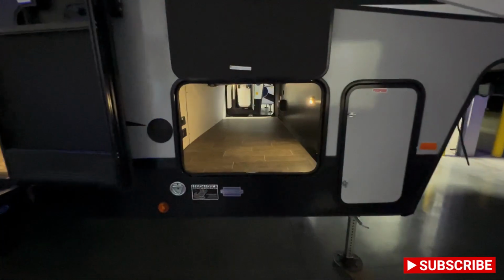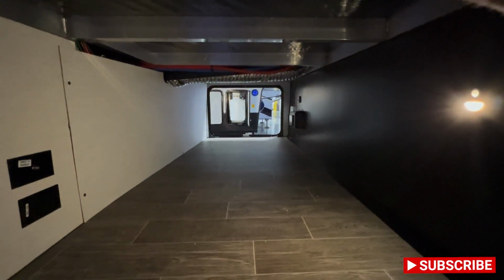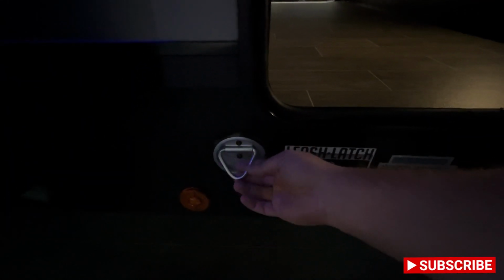You got yourself some pass-through storage right here with your automatic lighting. It also shows off some of that aluminum construction. Couple outlets right there and a cable TV hookup if you guys want to have an exterior TV situation going on. Leash latch for your furry friend.